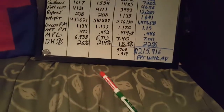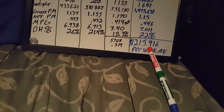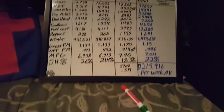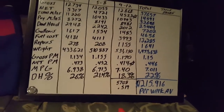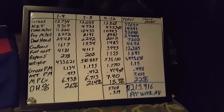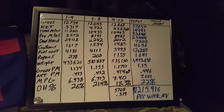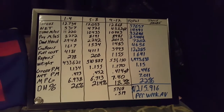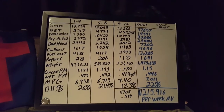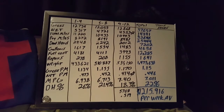Now, this is what it all comes down to. My average weekly bring home was $1,215.91. So $1,200 a week average. Man, I could stand to get that a little higher. But, when you go to averaging things out, it tells you the truth. It tells you where you're really at. And if I'm consistently bringing that home, I'm doing a lot better than I was at my previous job. My previous job, I was lucky to bring home $600 a week. So, even with the maintenance cost, I'm coming out ahead.